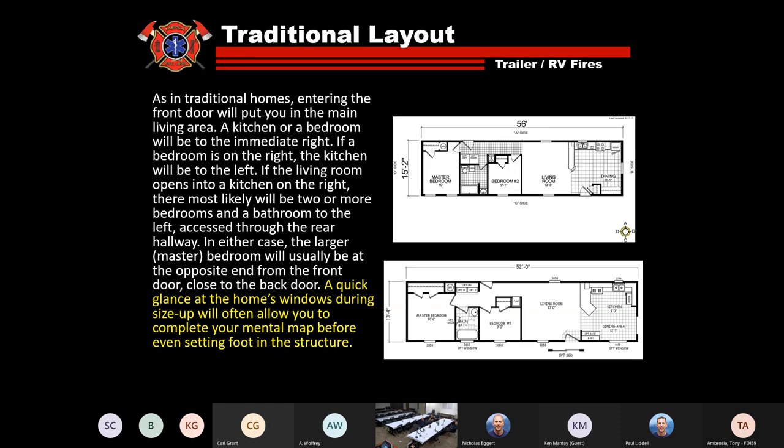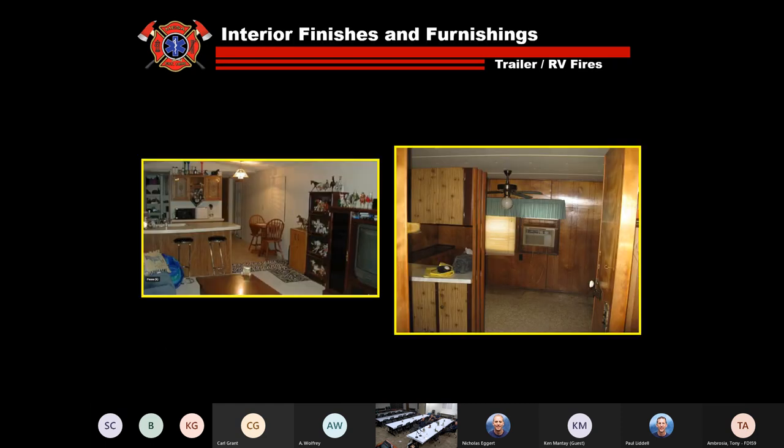And by making a 360, you should be able to have a reasonably good idea where the bedrooms are on the structure if you're trying to locate someone after hours, as far as your search and rescue activities. So this is pretty standard. I think anybody that's been in a single wide trailer from the old days, this is a pretty standard layout of what you'll see. A lot of flammable materials, very lightweight materials.